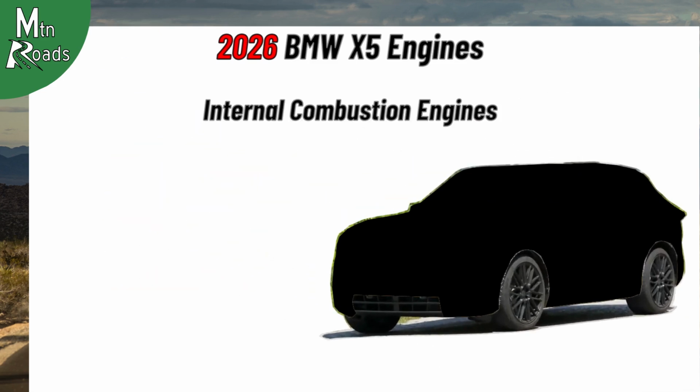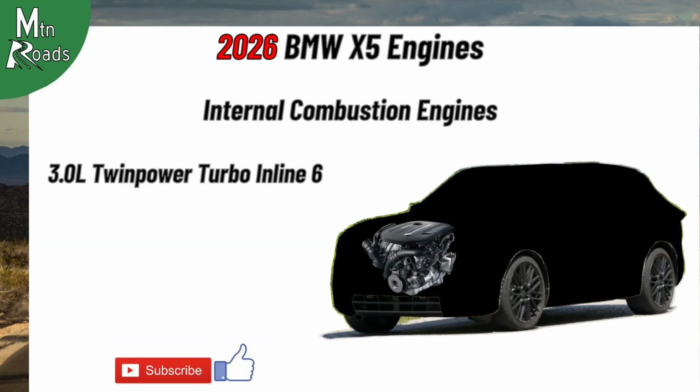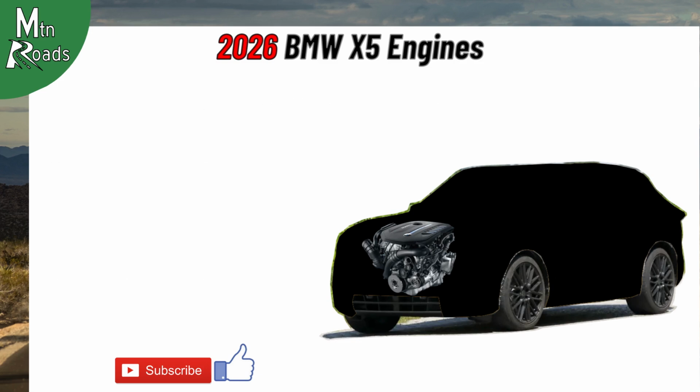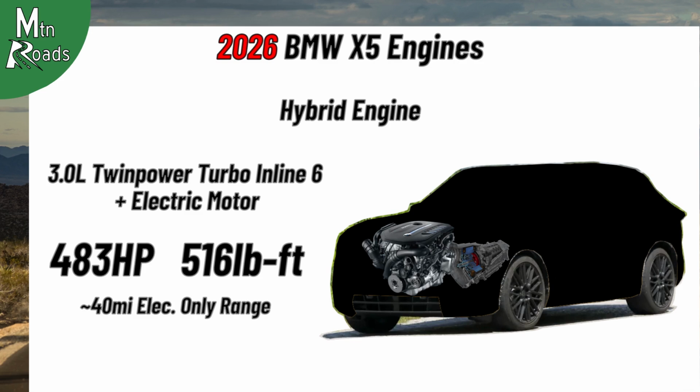Starting with the ICE, we think the G65 X5 will be similar to the current 5 and X5 series. The 3-liter twin-power turbo inline-6 will probably be the base engine. This 6-cylinder is good for 375 horsepower and 398 pound-feet. Next up would be the 3-liter twin-power turbo inline-6 in combination with an electric motor. This hybrid system is good for 483 horsepower and 516 pound-feet. Electric range for this hybrid system, we think, would be around 40 miles, and total range would be near 450 miles.